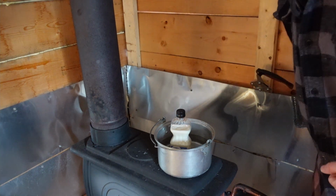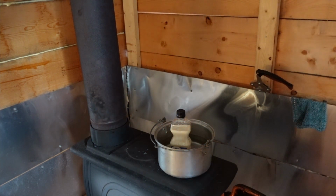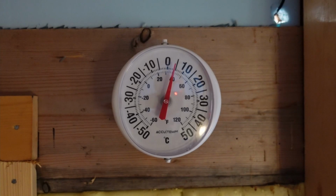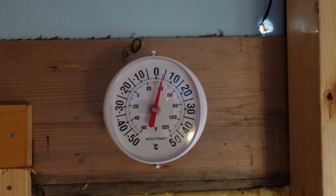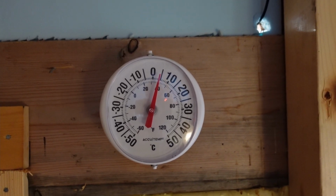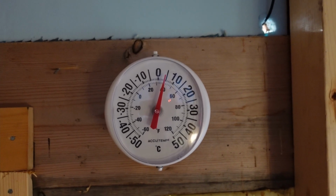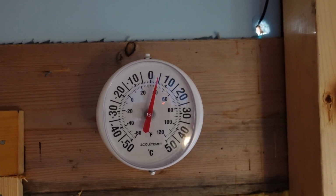All right, so the cooking oil again. Best way to do it, pot of water on the stove, let it heat up gradually. Well, it is heating up nicely in here. I think outside we're still at minus 18, and so far we got it heated up to plus 4. So I think it'll be time to start moving my stuff in from the truck to the inside here.